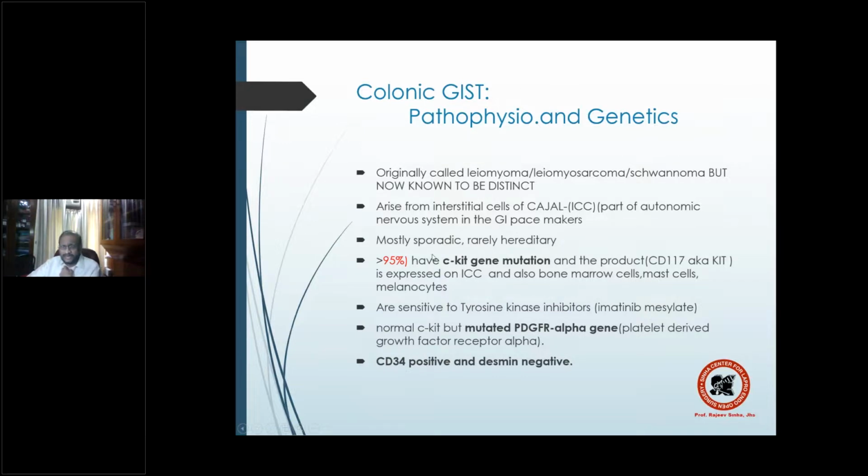They occur as sporadic, rarely hereditary, as opposed to CRC, which are familial and hereditary in almost 25% of cases. These are mostly sporadic, less commonly hereditary. More than 95% have a c-KIT gene mutation. In CRC, it was basically mutations of the APC gene, the P53 gene, the MSH genes, and so on. Here it is a c-KIT gene mutation leading to production of what is known as the KIT protein, or the CD117 product. That is the product.